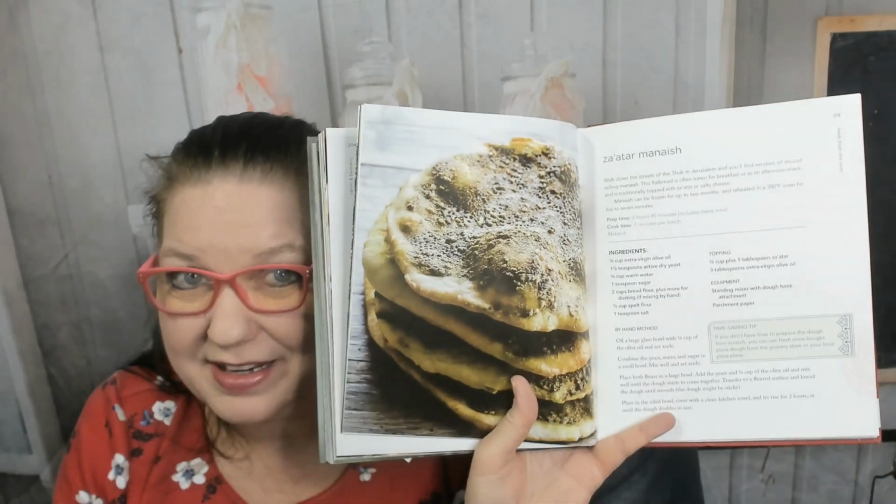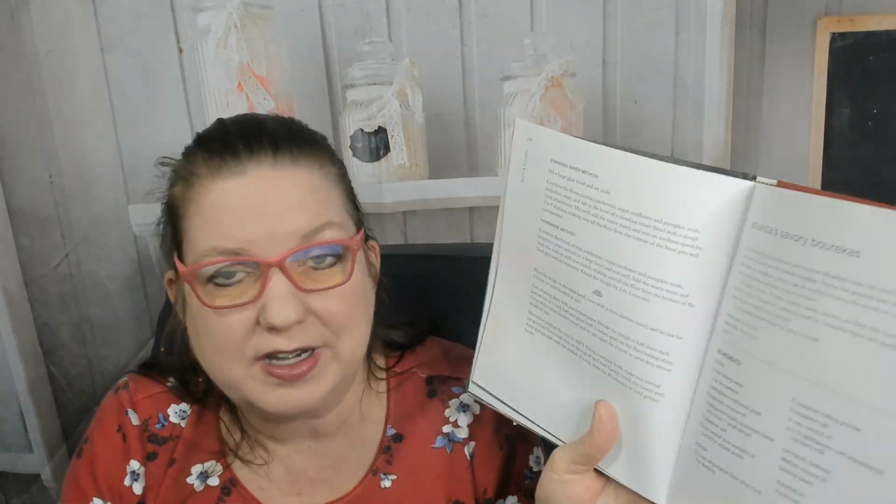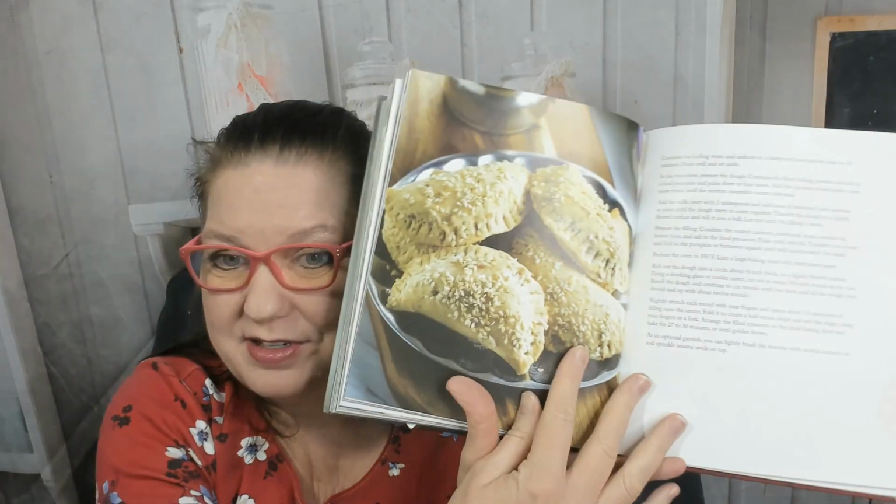Gluten-free falafel crackers. Good to have an option. Za'atar flax crackers. Not the best picture. Za'atar manaish. Looks good. Sweet challah rolls. Yum. That's why we needed all these nigella seeds. Za'atar and seed bread topped with dukkah. Hey, I have some dukkah in the house too. Ooh, are these hand pies? These are savory borikas. That's what those are. Okay.